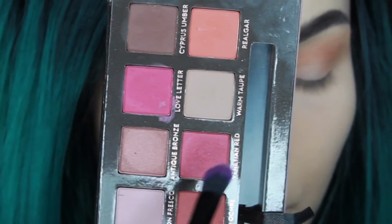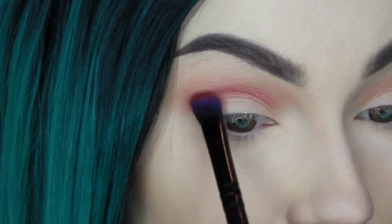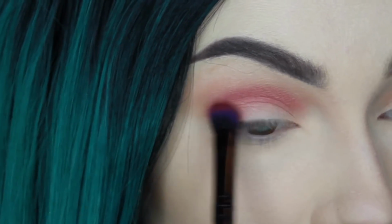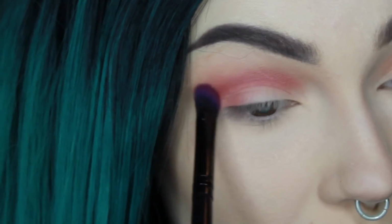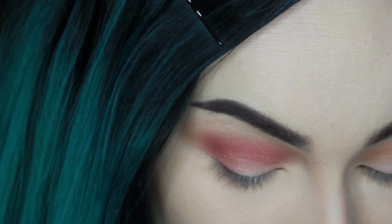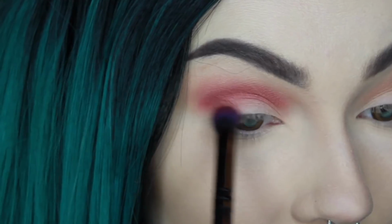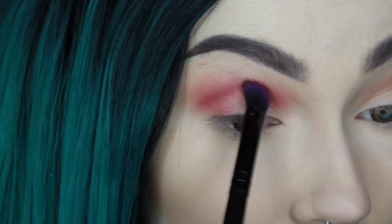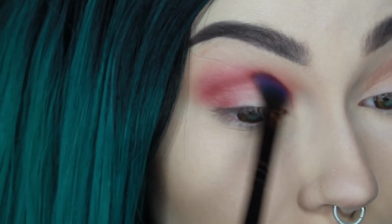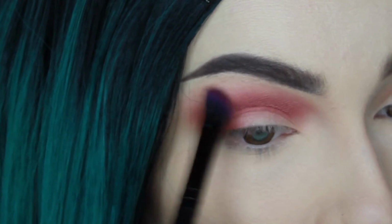Then on an angled eyeshadow brush by Fearless Cosmetics, I'm gonna pick up Venetian Red and put that right in the crease. Windshield wiper. Now there's no product left on the brush. I'm gonna turn it the other way and I'm gonna use it to blend. Then I'm gonna pick up a little bit more and just do the exact same thing again until it is the shade and depth that I want. Just blending that out real good.